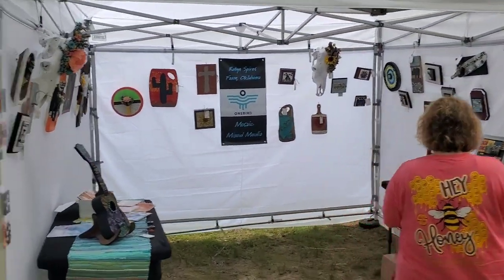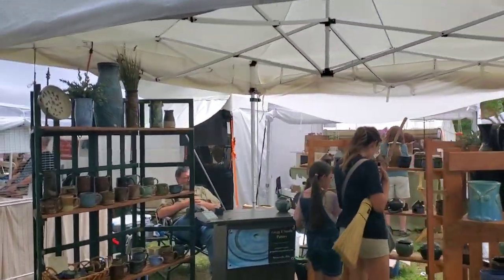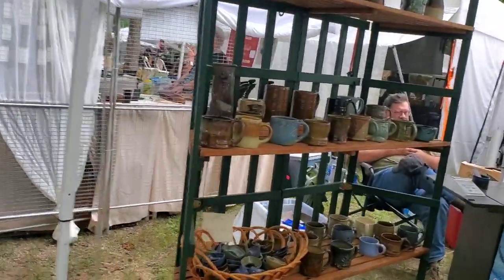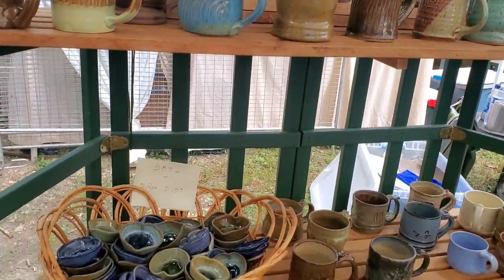Mosaic mixed media. Pottery. Lots of pottery around, and it's beautiful. I mean, just beautiful. Look at this pottery. Look at that. Is that not beautiful?